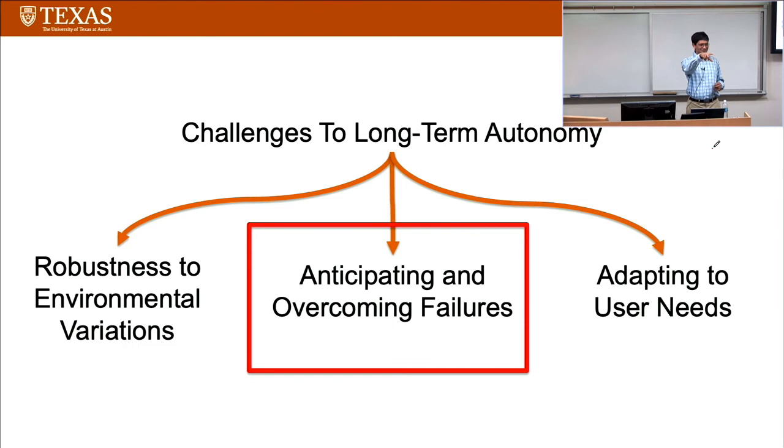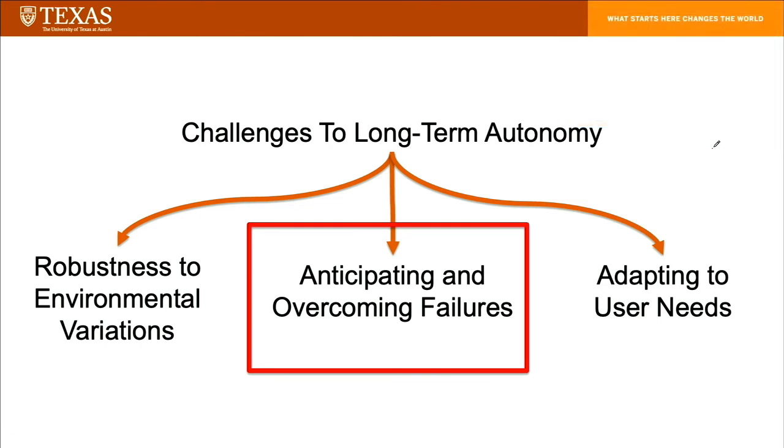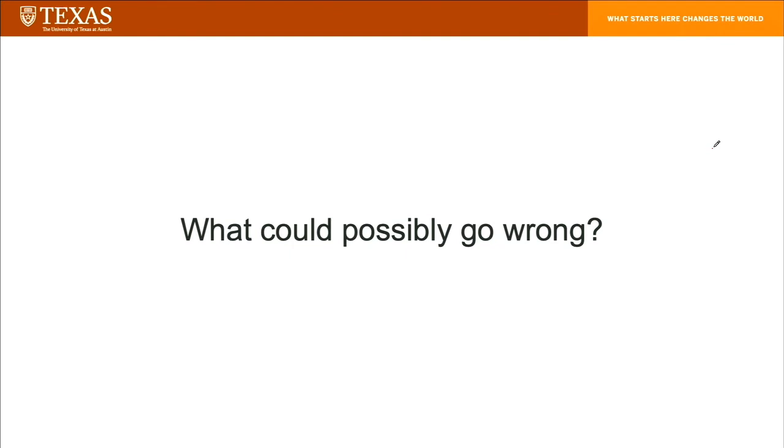There was a question back there. Nope. Okay. All right. Let me move ahead, and I can come back if there are more questions. So let me talk about anticipating and overcoming failures. To set the context, why do we care about failures? Or in other words, what could possibly go wrong? Now, some people over here are laughing because, of course, you work with robots. There are so many things that could go wrong.